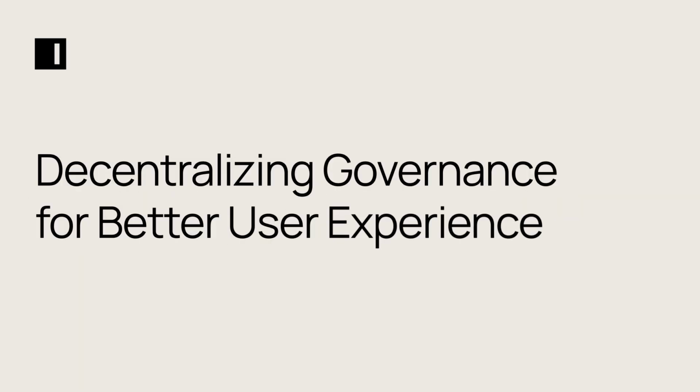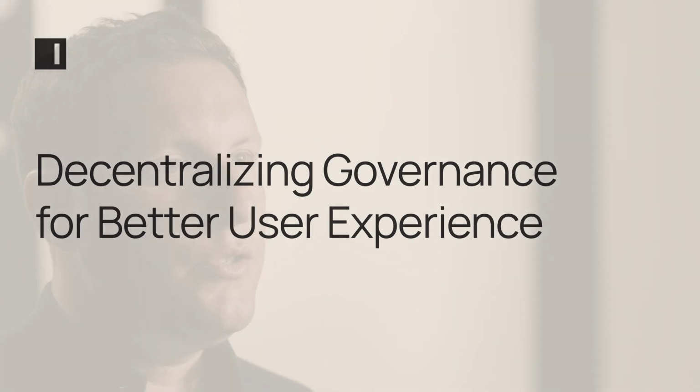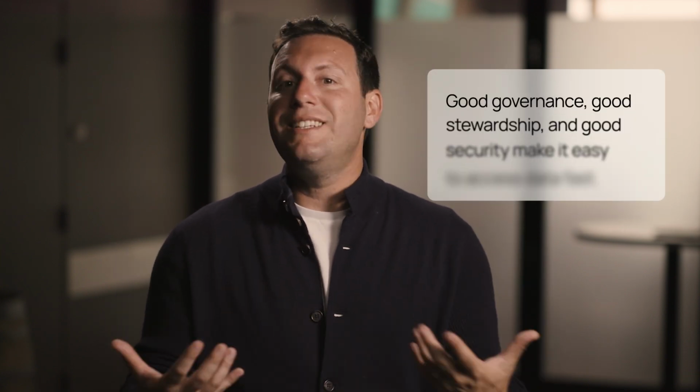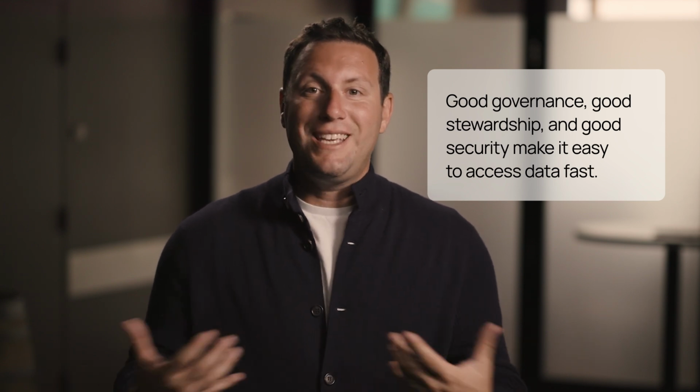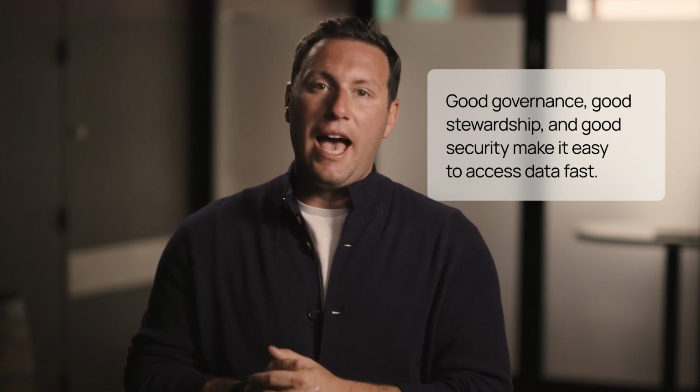The great user experience all starts with the consumer. What they just want to do is one really simple thing: I want to click a button. The next step is, what do we need from a mechanical Turk underneath the covers to make that happen? Underneath the covers of this nearly instantaneous access to data, it's good governance, good stewardship, and good security together that makes it really easy to access data fast.